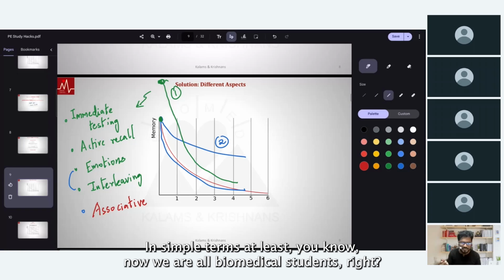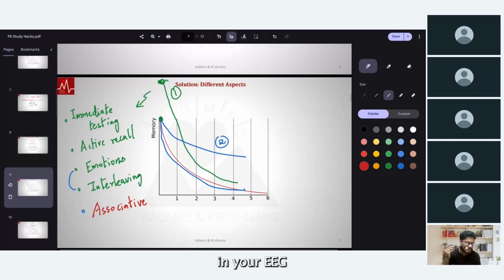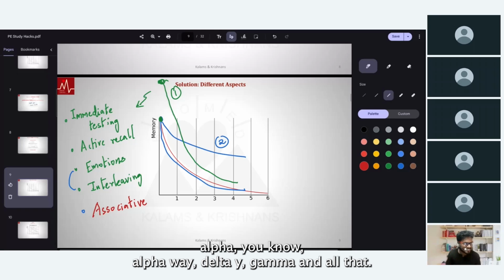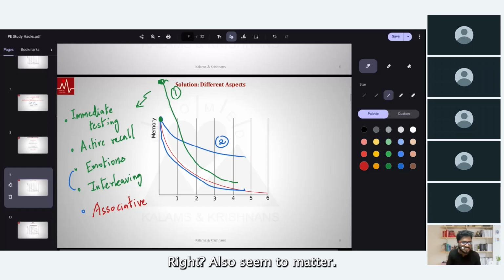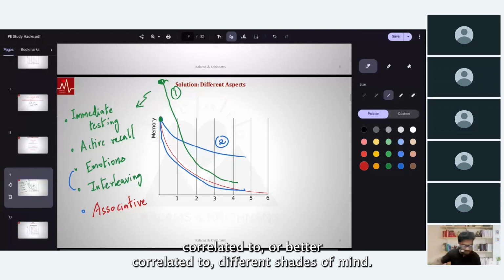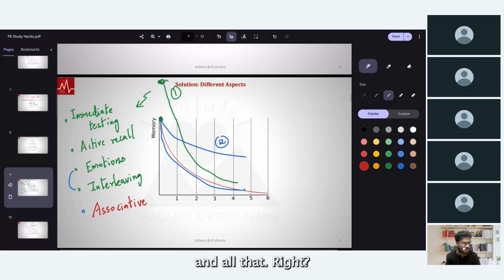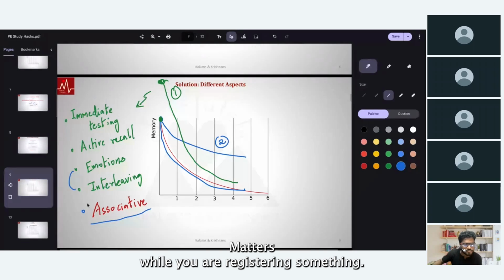In simple terms, you're all biomedical students, right? The neural oscillations, or the predominant frequencies in your EEG, alpha wave, delta wave, gamma wave, and all that, also seem to matter while you are learning something. Some of these waves are functionally correlated to different states of mind. One wave corresponds to attention, another corresponds to relaxing and all that. So the state of your mind matters while you are registering something.